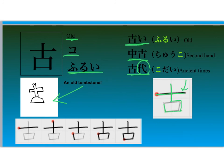So make sure that this is a little bit longer than the base. You can see where there's sort of a length difference there. It's not, for example, like this. That's slightly different.